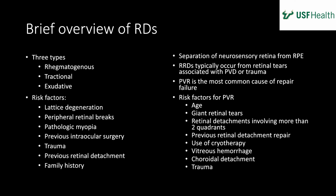With the history, you always want to ask about floaters, any threatening of the vision, and loss of any peripheral part of the vision. One way you can separate retinal detachment from retinal schisis is that retinal detachment has a relative scotoma, and retinal schisis has an absolute scotoma.